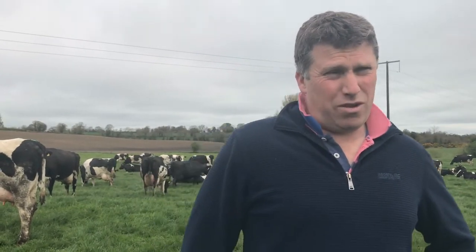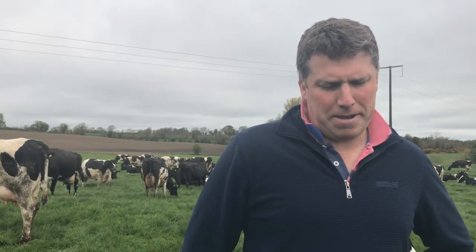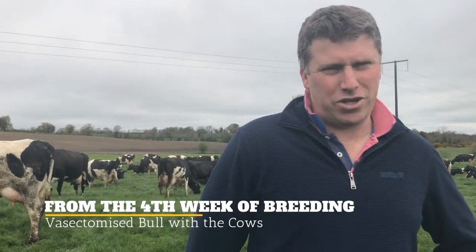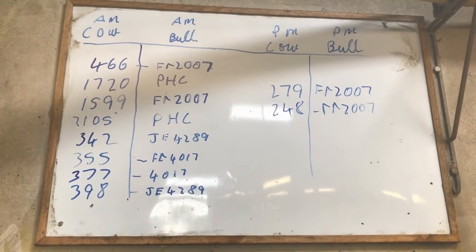Yeah, we're lucky the fertility is fairly high in the herd, and we find it hard to catch the cows. We lay eye for 6 weeks, but we do find it hard to catch the cows as we get over the first 3 weeks even. So from 4 weeks on this year there'll be a vasectomized bull put with the cows just to pick them up that bit quicker.